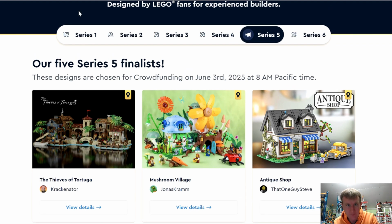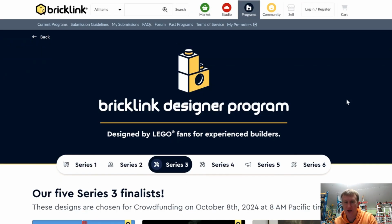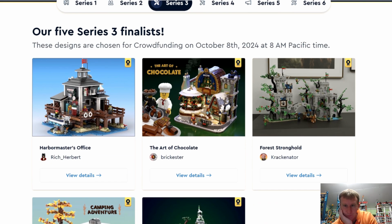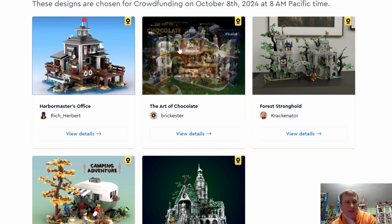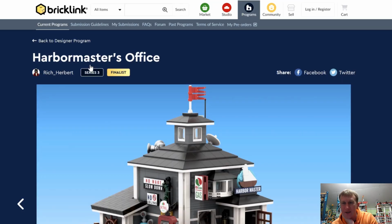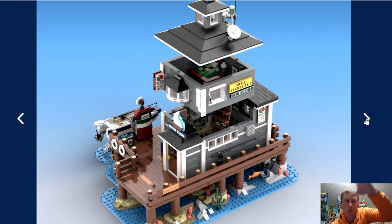However, Series 3. Yes, we've got to go back to Series 3. The finalists are coming on the 8th of October, so make a note in your diary. These are the 5 that you can pick from. You have got the office, which again does look very, very smart. What they've done now is they've given us some more detailed photos because they finalised the design. So I think they might have just changed the photos ever so slightly.